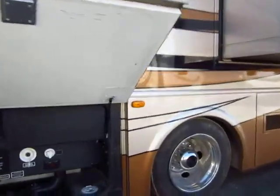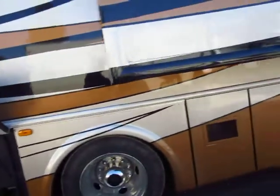Tires look good. Tires always look good. I always make a point of showing people what tires look like on these. You can see there's no dry rot, no weather checking, none of that. Inside tires look good as well, so it's not just the outside tires that are looking sharp.